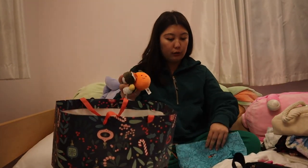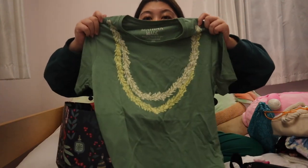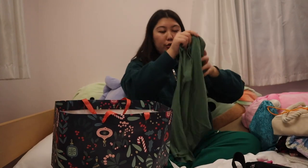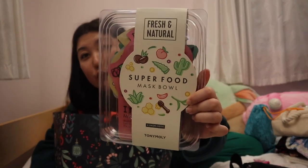And they're so cute. Then from Bestie Lissy, she got me this really beautiful Mahina made shirt. I love the lei tees. I actually just bought one and I almost bought this one too, but I didn't, so it was perfect. Also from Haley, this cute superfood bowl face mask.